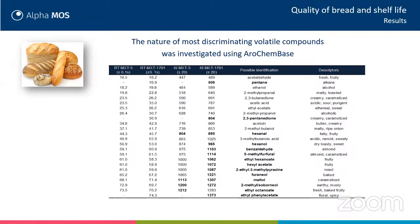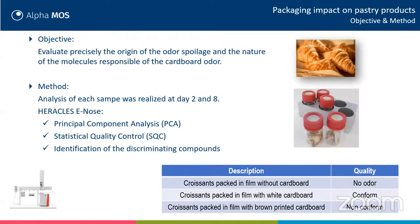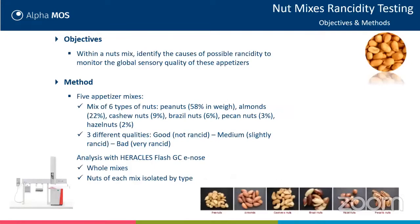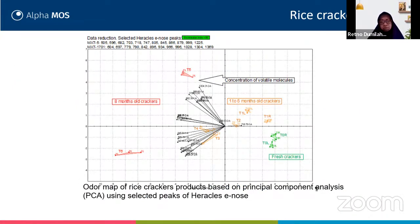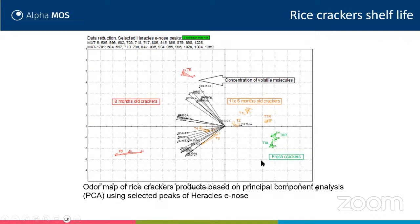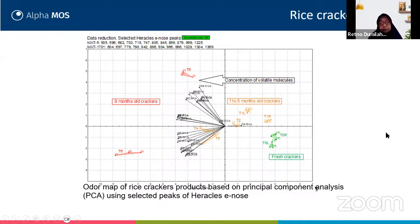So we can clearly see the concentration of these, like rancidity or oxidization related compounds. Packaging impact, rancidity testing, rice cracker shelf life. Fresh, like fresh 1 to 6 months, 5-8 months. So we can find the trend on the PC map is from right to left, from fresh to the longest storage time.